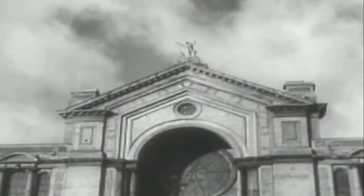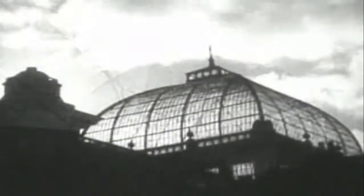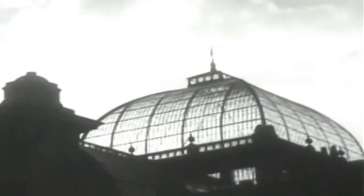It is, as you see, decorated in the style of the period and stands in a park of almost 200 acres, 350 feet above sea level, commanding a wonderful view over London. It has been used for many years past as a setting for concerts, exhibitions, and circuses.